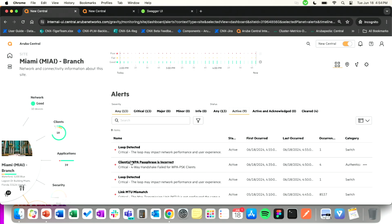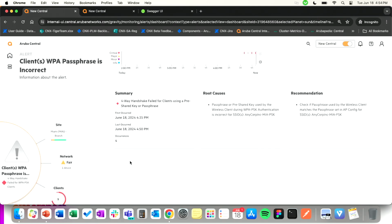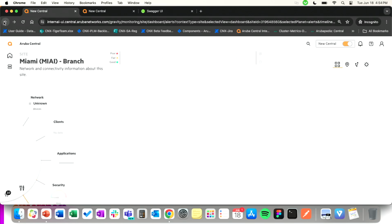Things like root cause analysis. For example, I'm just going to click this. This is a WPA client. It tells you it's a 4-way handshake that failed. We also give you information like what SSID it was working on, what the incorrect SSIDs are, and we give you recommendations. So we're trying to give you a blast radius of that alert, saying how many clients are impacted by that. This is not much. There's just one client.